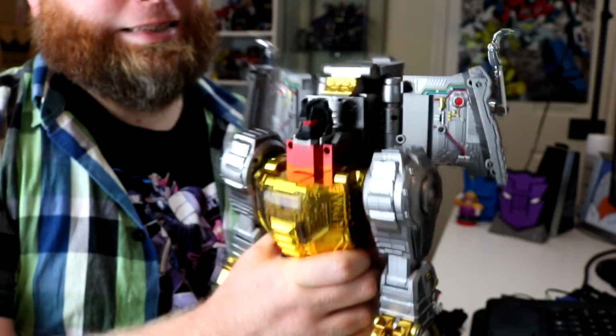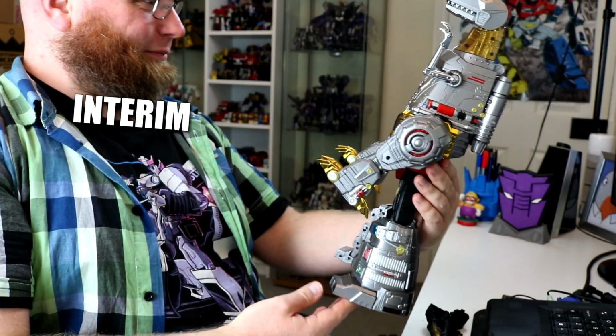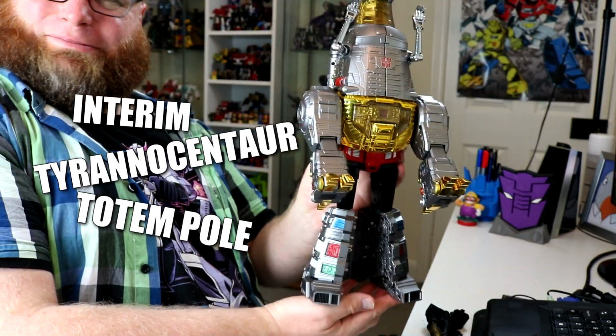Transformation's classic Gigapower stuff. It's all enormous chunks, leg twisting, body stretching, and those signature tiny leg clips, plus a hilarious interim Tyranno-Centaur totem pole mode. Now, about this dino mode, because the robot mode's pretty great, right? It's pretty good. But this is the coolest thing I've ever seen.